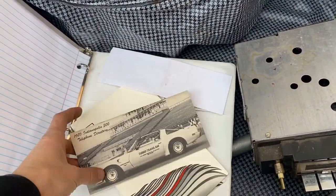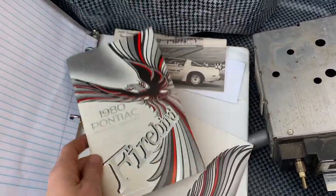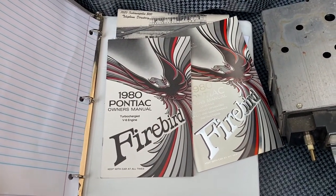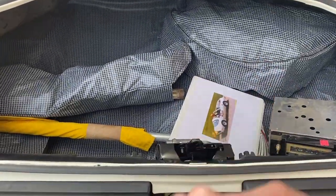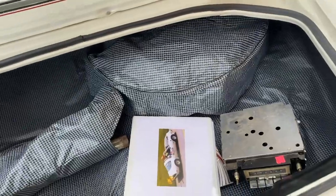And then here is the telephone directory, your 80 owner's manual, and your 80 turbocharged. Okay, two different manuals. Okay, anyway, radio, flag, jack. That tire is nice to see. Again, weather stripping here. This is super nice. So we'll keep going.